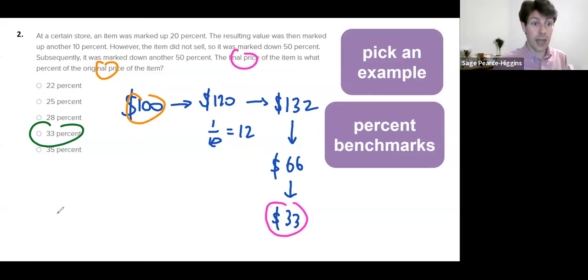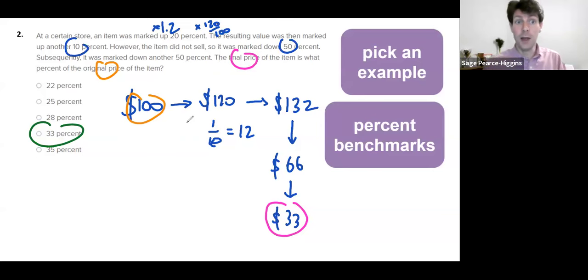You could have it as X, and then going up 20% is multiplying it by 1.2 or multiplying it by 120 over 100, same difference. And then each of these changes is going to be multiplying it by some other fractional decimal, and you'll see that lots of things cancel out, and it's definitely going to be harder and probably take more time.